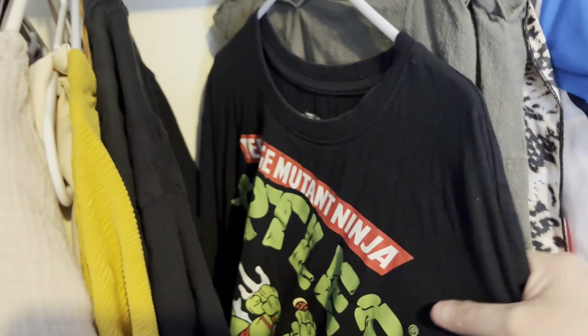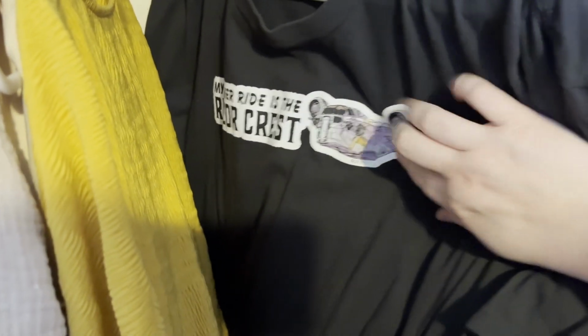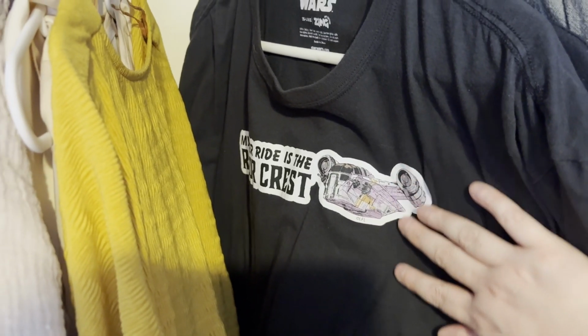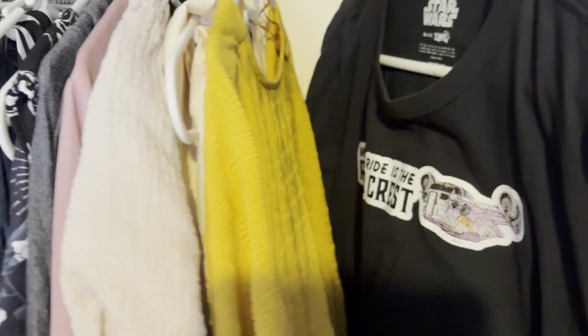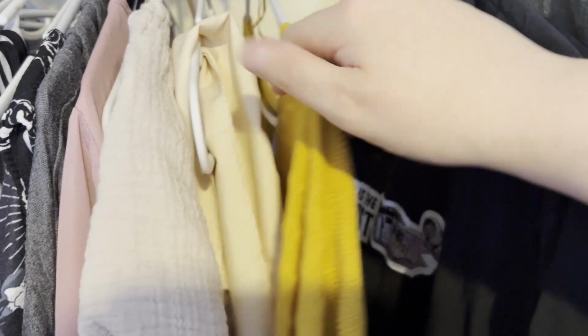I have 3 t-shirts currently in the cupboard. So I've got this Ninja Turtle one, a Star Wars one, and another Star Wars one. And then I'm currently wearing a Jurassic Park one, as you would have seen in the other footage. So those are the 4 t-shirts that will be staying.